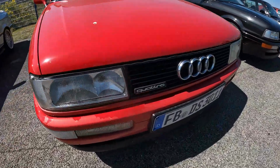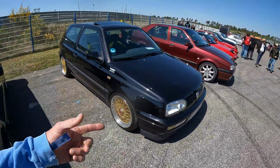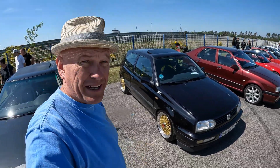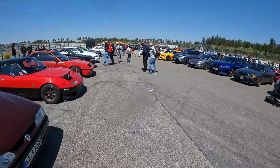Audi Quattro, obviously 4-wheel drive. Another Audi Quattro, 4-wheel drive. And these things right here are super dangerous because what the Germans are doing is they're turboing the crap out of these things, and they're pulling like 800-900 horsepower out of these Golf 2s and Golf 3s. And again, super cool cars over here.